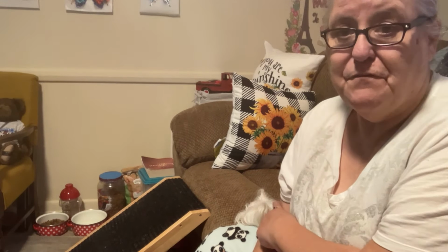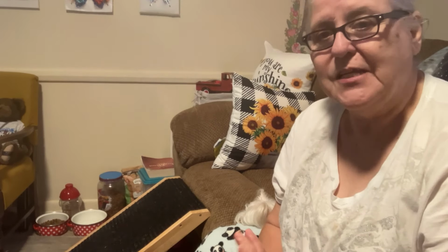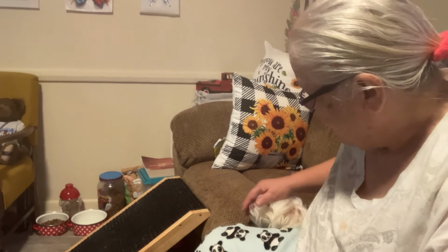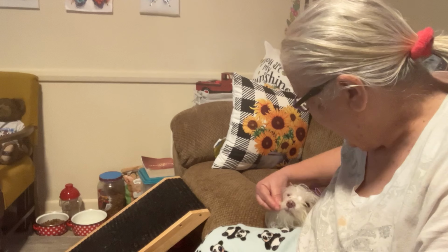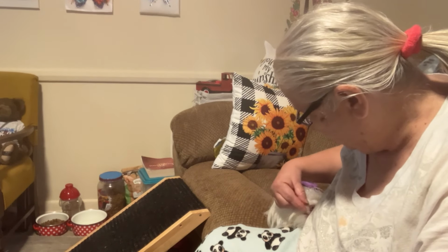She's totally different now than she was when I first got her. So please do adopt those rescue pets, because in the long run, they might be a little work at the beginning, but in the long run, they make the best pets, don't you? Yes. Say, I got food in my hair. Mama's gonna have to wash my face.